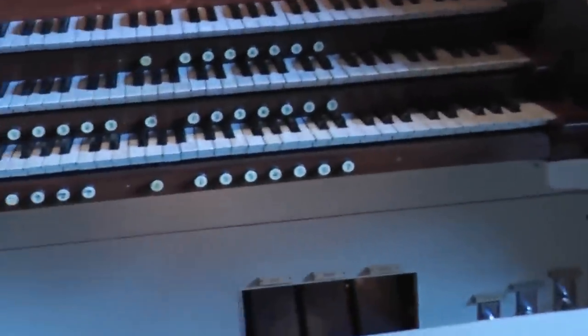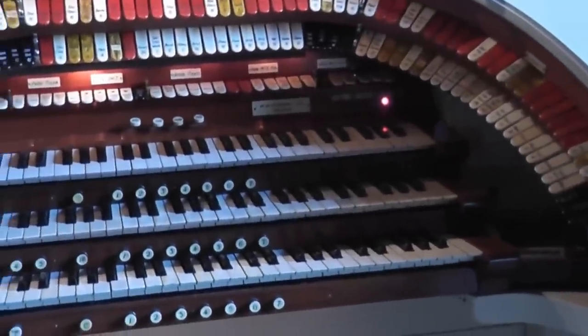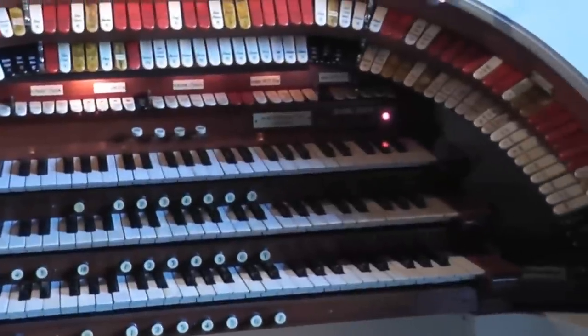Moving on from the organ, I thought maybe you might like a player piano. This is more modern. The keys don't have to move.